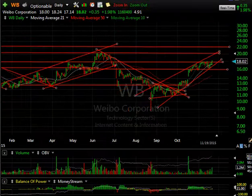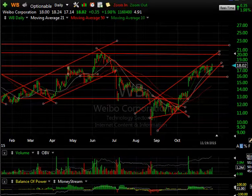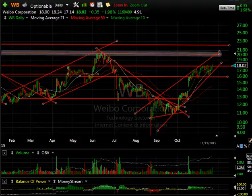Weibo, I believe a Chinese player that has really reversed nicely after coming through the declining topside here and flagging. It broke out a month ago, ran up to resistance and backed off, but held, and today you're right back up again. It looks to me like it broke out today to resistance. You very well see 20, even 22, 22.5 short-term targets. Almost 5 days to cover short.